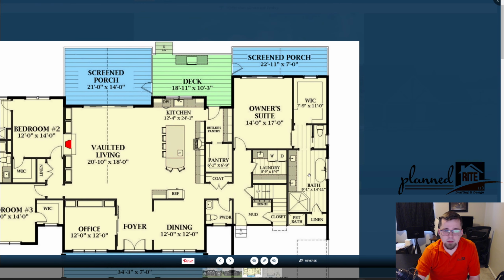Linen, master bath. Master bath is okay. You know what, I like this. My only concern is how close the shower and the tub may get to each other, and how small the shower has to become to accommodate space. That could be a problem.